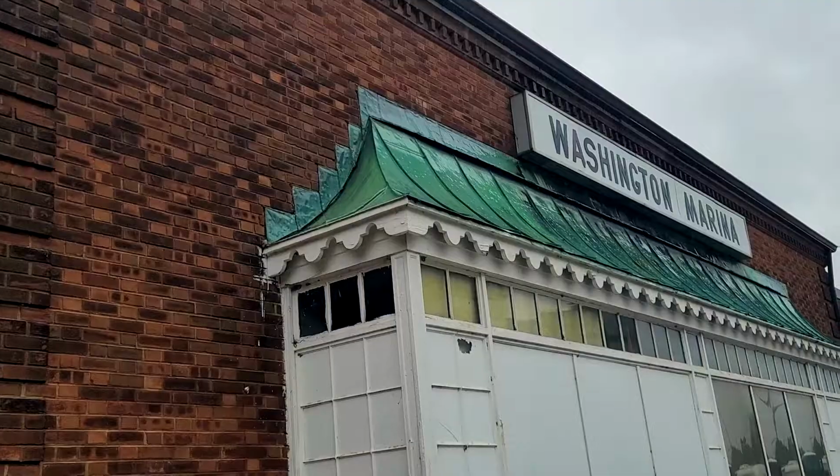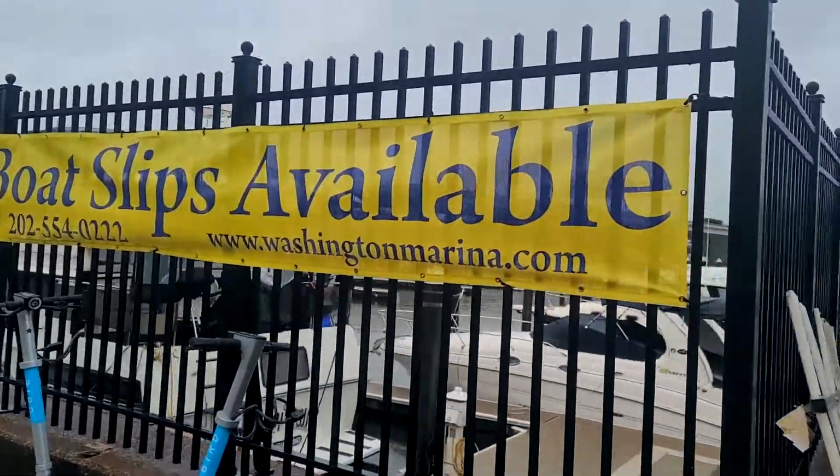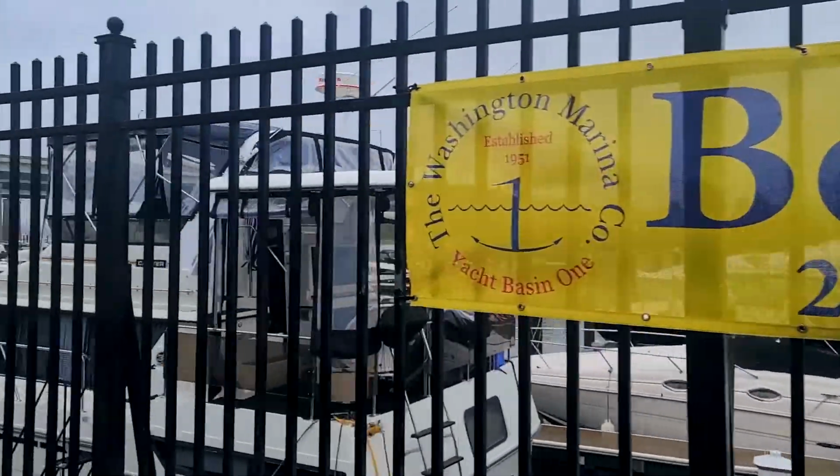We're coming up on the Washington Marina now. This is pretty cool. It's probably also one of the cheapest ways to live in the city. If you bought a little houseboat and a boat slip, you could probably live downtown for, I don't know, Midwest pricing. Yeah, that's another option. So if you are looking for a boat slip, you can check out the marina. Apparently they have boat slips available right now.